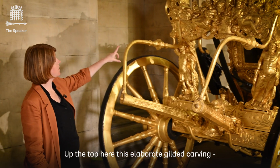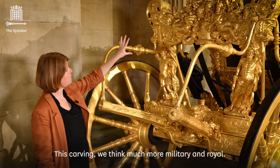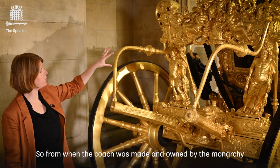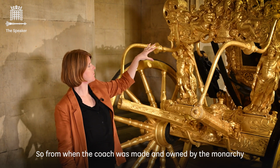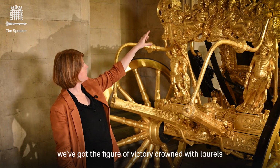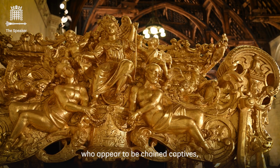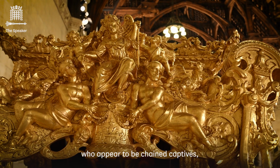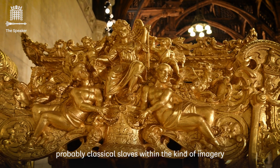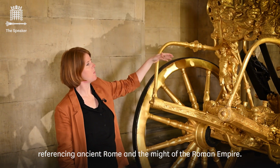Up the top here, this elaborate gilded carving, we've got a figure of Victory. This carving we think is much more military and royal, so from when the coach was made and owned by the monarchy before it was given to the Speaker. As I said, we've got this figure of Victory crowned with laurels, and then she's triumphing over these two figures who appear to be chained captives, probably classical slaves within the kind of imagery you would get on a coach like this, referencing ancient Rome and the might of the Roman Empire.